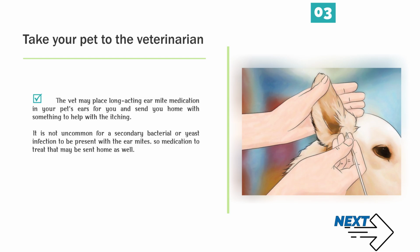The vet may place long-acting ear mite medication in your pet's ears for you and send you home with something to help with the itching. It is not uncommon for a secondary bacterial or yeast infection to be present with the ear mites, so medication to treat that may be sent home as well.